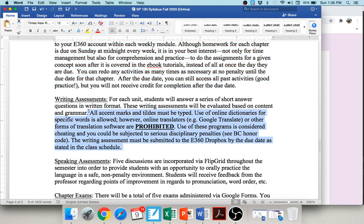The writing assessments, you're not allowed to use Google Translate for those. I want to see what you know, not what Google Translate knows. I would rather see you write a sentence that is horrible and get corrections on it than just translate it and get it wrong, okay? If you use a translation software, you will get a 0.